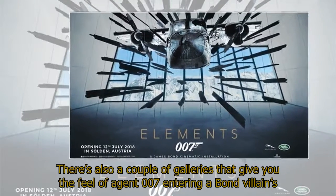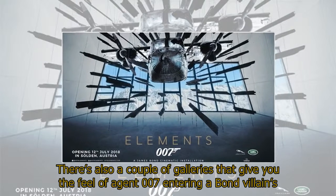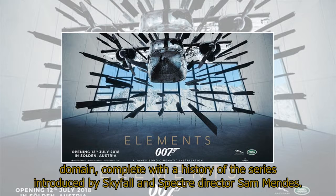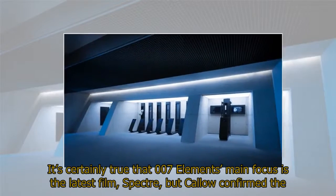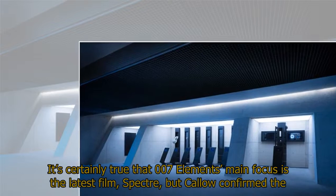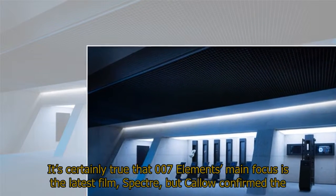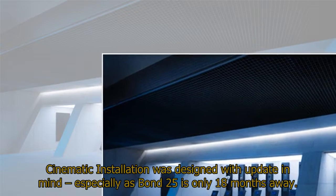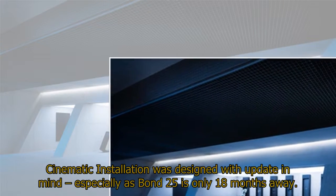There's also a couple of galleries that give you the feel of Agent 007 entering a Bond villain's domain, complete with a history of the series introduced by Skyfall and Spectre director Sam Mendes. It's certainly true that 007 Elements' main focus is the latest film, Spectre, but Callow confirmed the cinematic installation was designed with updates in mind, especially as Bond 25 is only 18 months away.